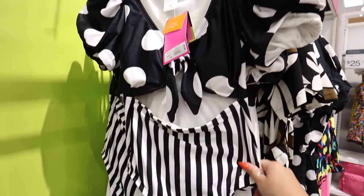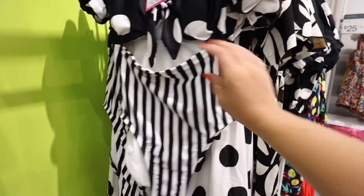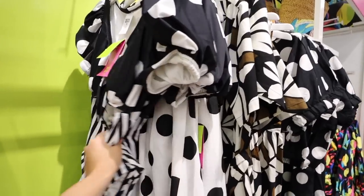This piece is a little bit more expensive. This one is $44. Has that same French cut on the bottom, so it's cut higher up on the thighs. It's a little bit cheeky, but it is high-waisted. It has a tie at the top. Super, super adorable and unique swimsuit.